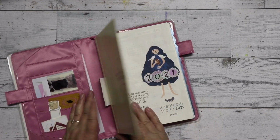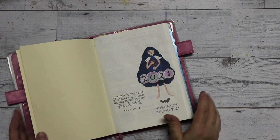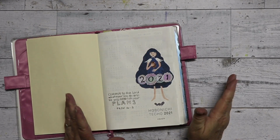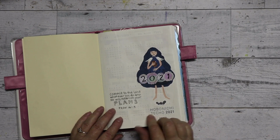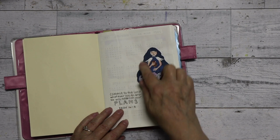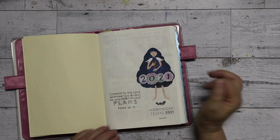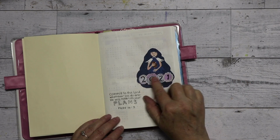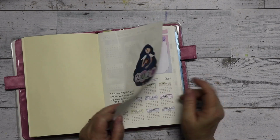And as I get into my actual Hobonichi, I've just started decorating here and there, not really pushing to have everything done before 2021, because I'm sure I'll just want to continue to play with it. But some of the things I've done is I've written in a theme verse for the year. I have a collage piece by Courtney Diaz of Little Raven Ink here that is on her Patreon account. I've added on top of that some of my own little stickers.